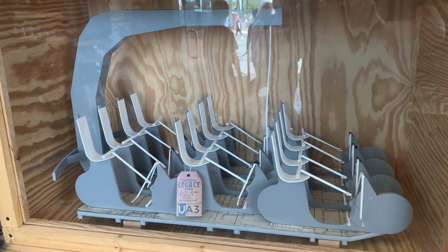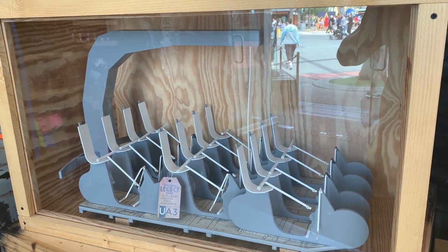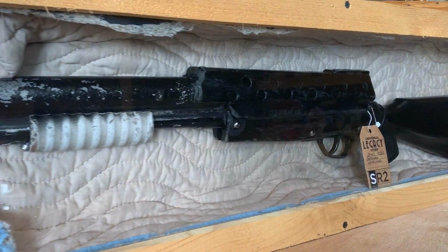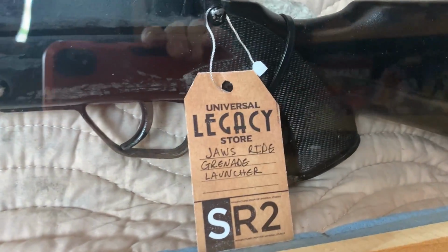So this store is definitely worth popping into, even if you're not going to buy anything, if you're just kind of nostalgic for the good old days and want to see some of the stuff that used to be part of the parks but is no longer there. They still have a few of them back in here you can see.